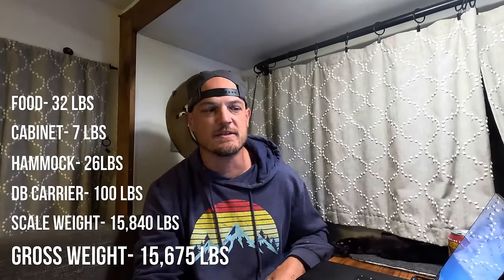So, for the truck, with it empty, let's go through our itemized deductions. We have food at 32 pounds. I had one cabinet that I missed at 7 pounds worth of stuff. We have our adventure hammock on the back of the truck at 26 pounds according to their website. The dirt bike carrier, based on everything that I could put together parts wise, is 100 pounds. Our scale weight before any itemized deductions on day one was 15,840 pounds. After all of our itemized deductions, we have a weight of 15,675 pounds, which is pretty close to what I would have expected.